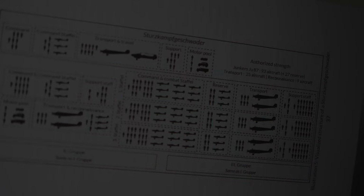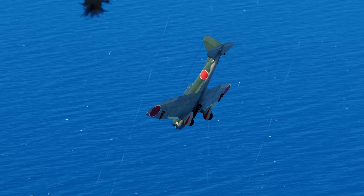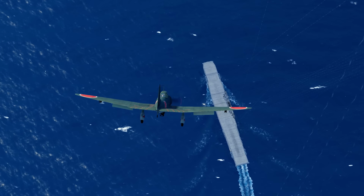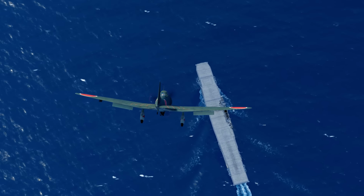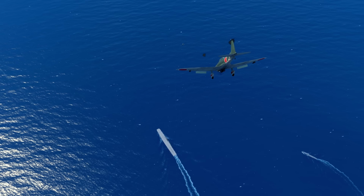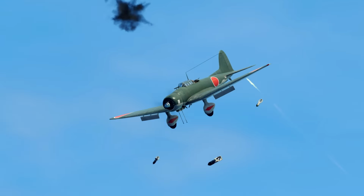Now, an attack by 18 Val dive bombers was to be completed within 1.5 minutes. A version of this attack is also glide bombing. The only difference here is that the attack is usually carried out from a lower altitude with angles of about 40 to 50 degrees and with a release altitude of about 300 to 400 meters.